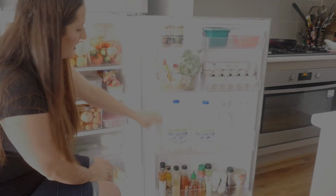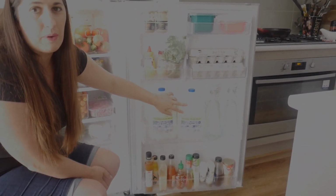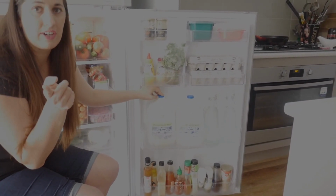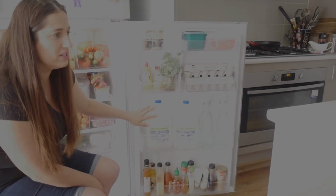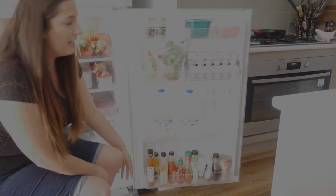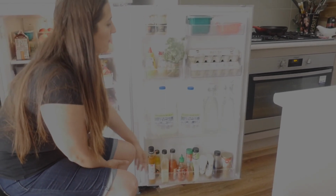Alright, down here we have our milk. Can only fit two in here, and we usually have about three cartons of milk. So one goes into the freezer, which this one has just come out of actually. And when the second one in here is finished, then we take the other one out of the freezer so it's nice and defrosted. Milk is fine after it's been defrosted, nothing bad about it.